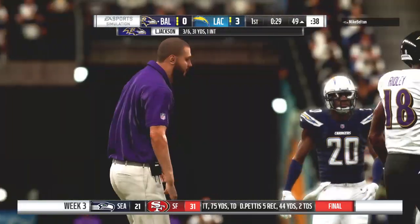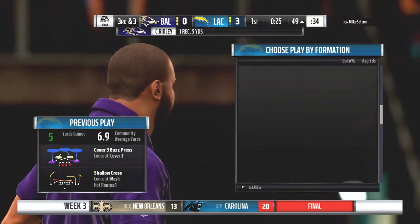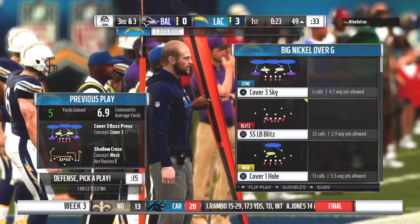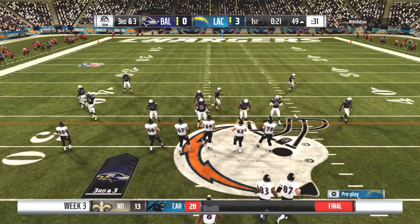And he'll get it into enemy territory just across midfield at the 49. That catch good for 5. It's 3rd down. Brandon, perfect defense in this situation would have meant that there was an incompletion. They would have picked it off. Okay, so they gave up the completion.